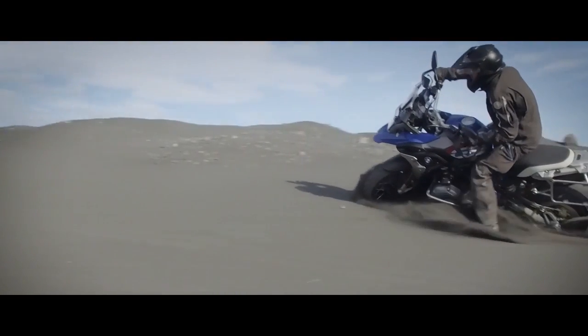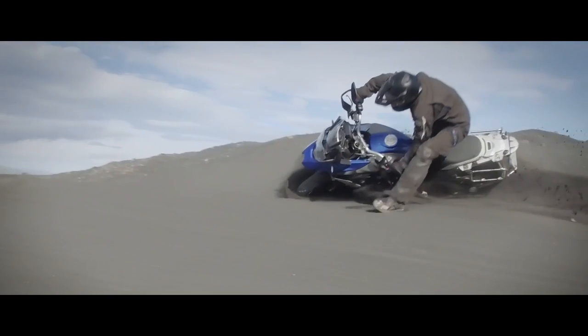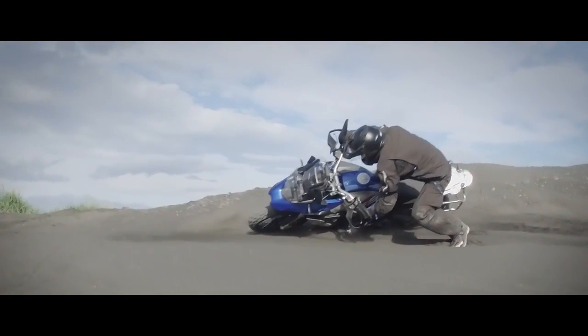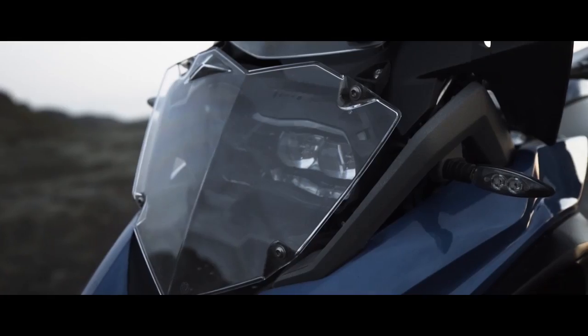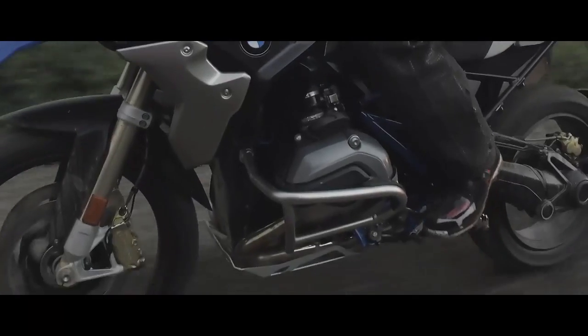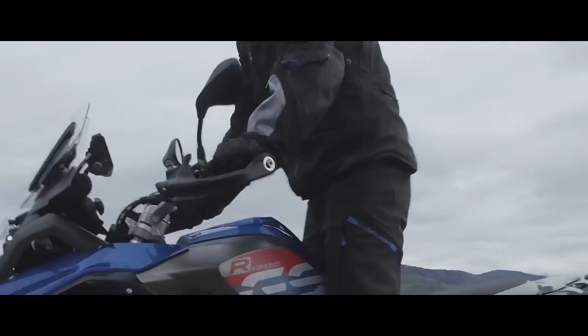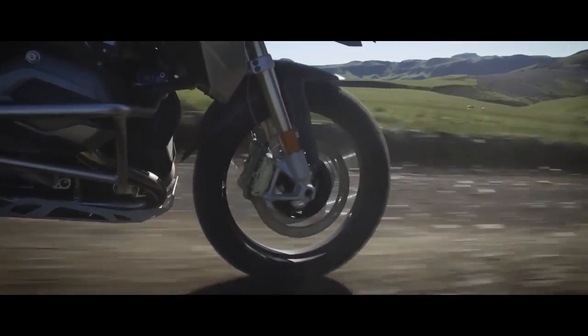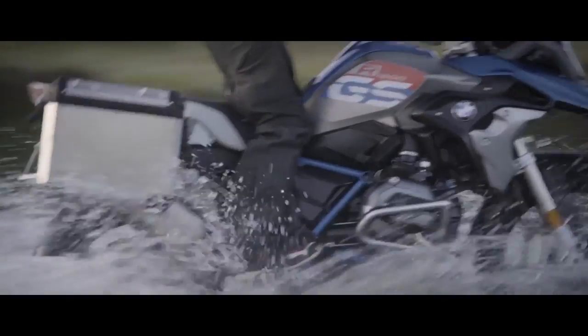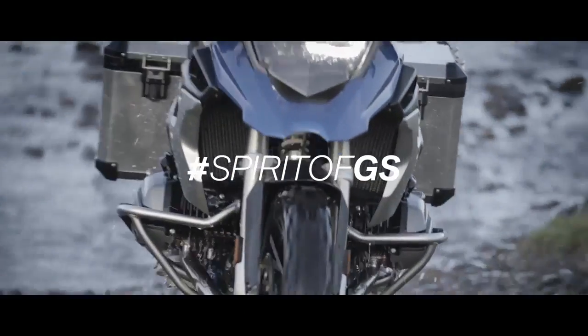I think if you fall over, if you bump into rocks, you don't want to be damaging your bike, your headers, your engine pods, things like that. The headlight protection from stones, the shift assist so that you can change gears without your clutch, the enduro tires for extra grip, and the aluminium boxes so you can go through puddles and keep your luggage dry.